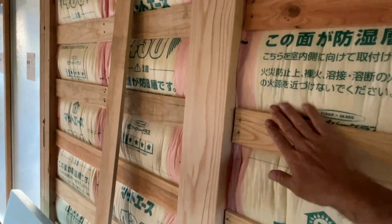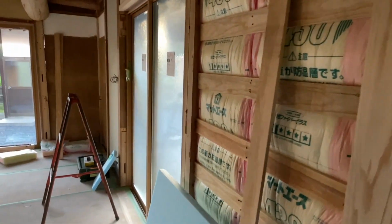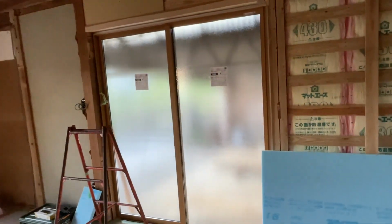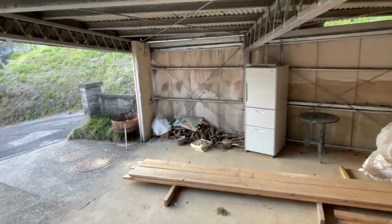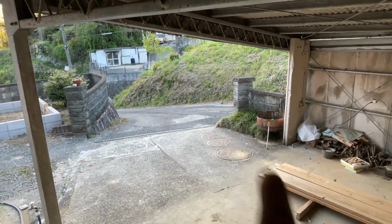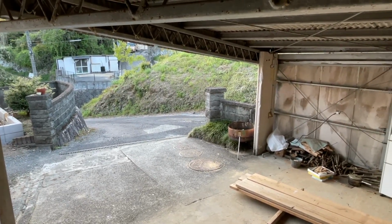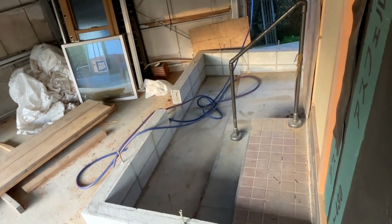So right here, there used to be a sliding door that has been covered and insulated. And because of that, the sliding door was added here. We chose the glass that does not see through because this little path right here in front of us is kind of a public path, even though it's our property. So people walk by, and so we just wanted to have this type of glass. That's the size of the pantry.